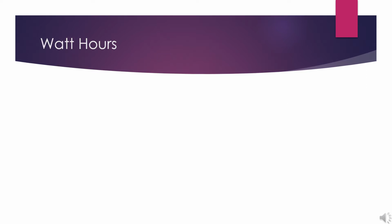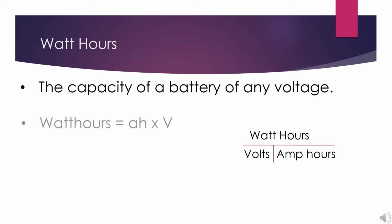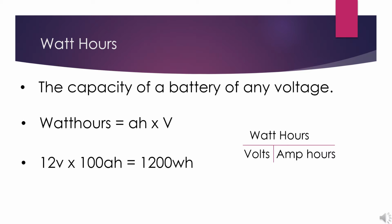Watt hours is a way we measure capacity or energy within a battery of various voltages. So we multiply amp hours times the voltage of the battery to give us watt hours, and you compare various types of batteries, apples to apples, that way. So watt hours, amp hours times voltage. If we had a 12 volt 100 amp hour battery, that's the same as a 1200 watt hour battery. You also may see kWh, which is thousands of watt hours.